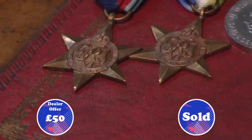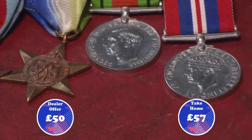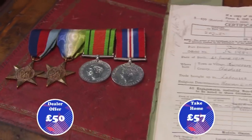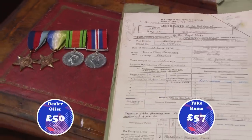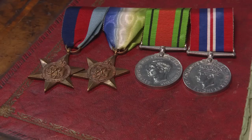Take away the commission and we've got £57. Now, the money is going to go towards a plaque for your father's headstone, so it's going to go to a really good cause, and that's good. So, £70 was about their money, but the commission knocked it down to £57. That was the real deal. Well done, Roy.